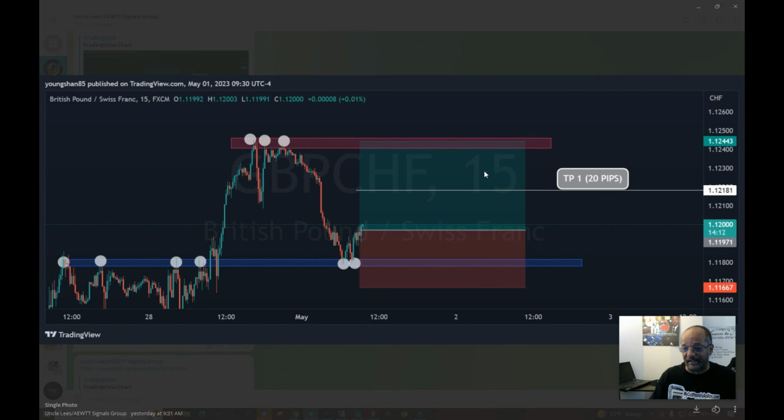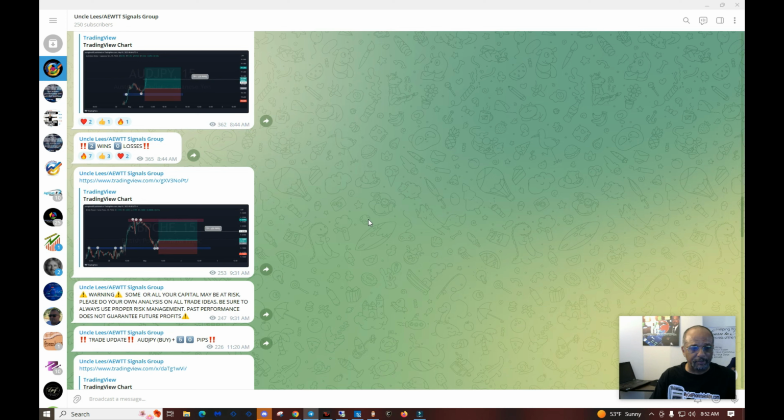So now we're in. Again, same setup, 30 pip stop loss, 20 pip take profit. We're in. Price is going up. Price is going up, right? So let's see what the price did.